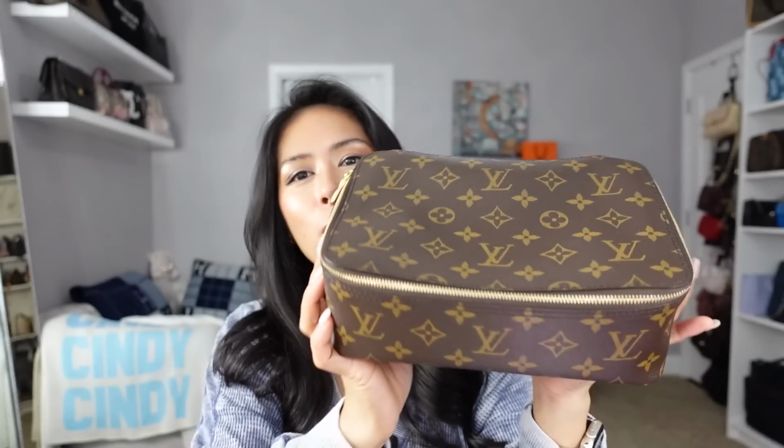So I got from LV for my trip and future trips, one of their packing cubes. This is the medium size packing cube. I love packing cubes. Some people don't like packing cubes. They think it takes up more space. I personally have so many different styles of packing cubes. I use them for my kids. It just makes traveling and packing so much easier. I just think packing cubes are so important. So I figured I would upgrade and get the LV version.